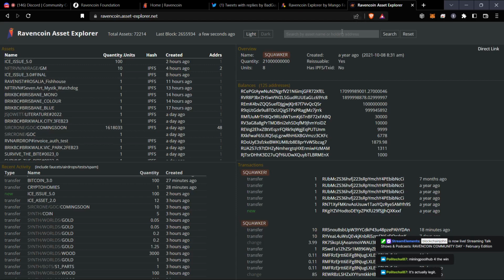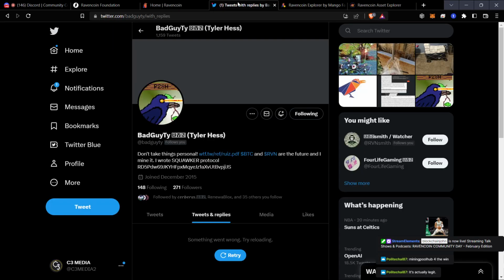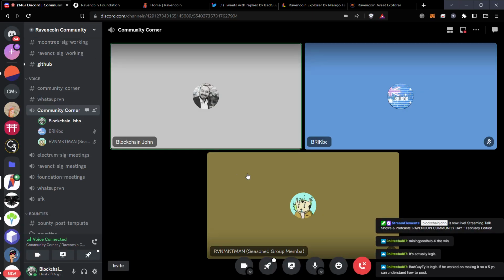Now that's the five sites I wanted to show you guys: RAVENCOIN.foundation, RAVENCOIN.org, Twitter, where obviously there's a lot of RAVENCOIN people, explorer.mangofarmassets.com, and ravencoin.asset-explorer.net.